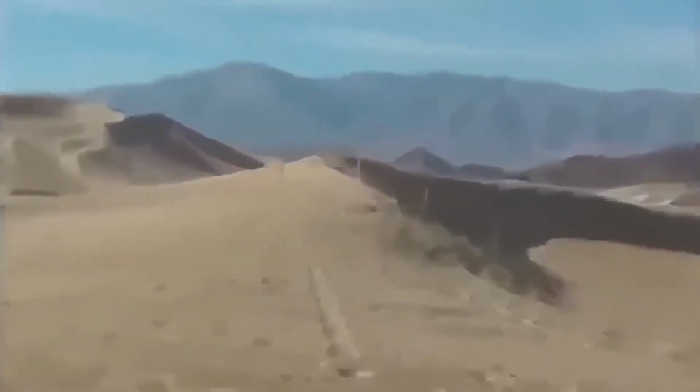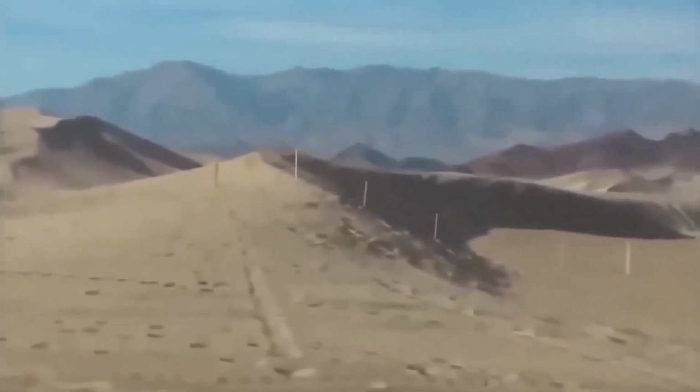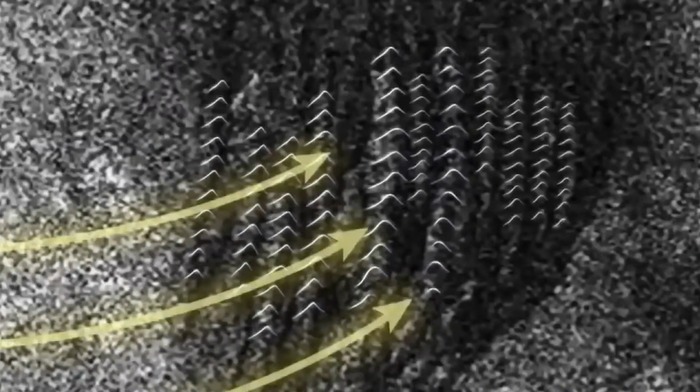Lorenz believes that the stripes on Titan are also wind-sculpted sand dunes. A closer look at that image of Titan's stripes shows ridges with milder and sharper slopes, similar to those in the Mojave Desert. So Lorenz conjectures that the wind on Titan must have been blowing from left to right.